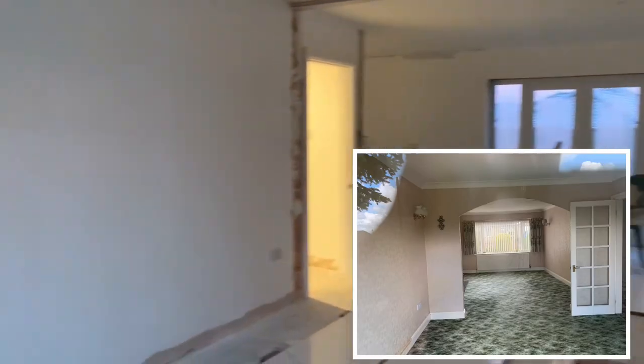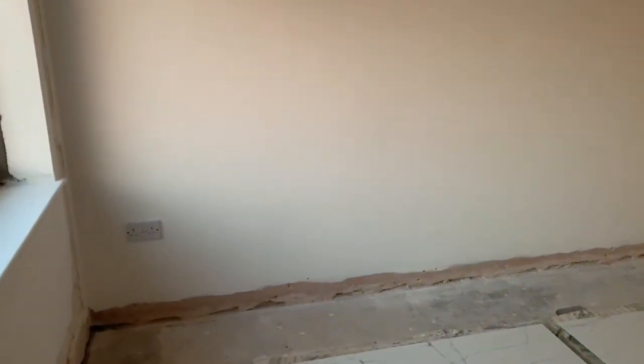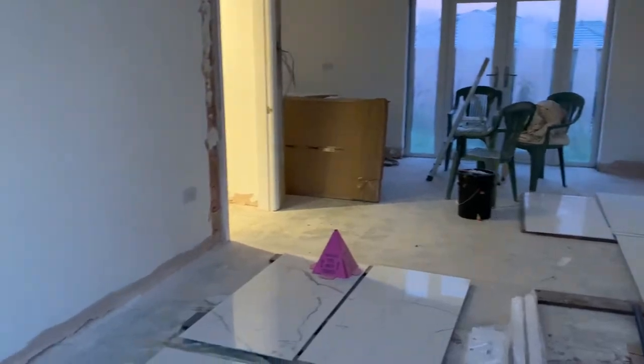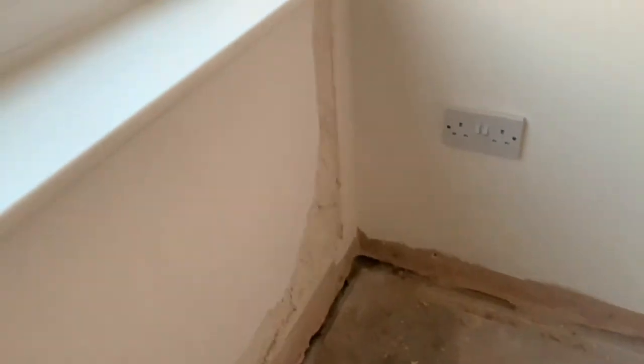But other than that, obviously putting the flooring down and then popping the skirting on as well. The reason why I took the skirting off in here is I'm going to put a vinyl floor down in the dining room at the back there, so I'm going to have to raise the skirting board slightly. Also, just down in the corner, it looks like ants. So I've had to drag all of that out, and I'm going to fill that before we put the skirting boards back on.